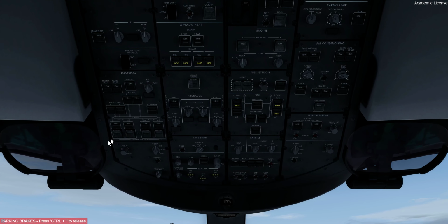All right, we're looking good. We're on our way to Dulles. I think there's one other aircraft on the ground. Other than that, I don't see anyone else coming in or departing, so we should be good in that regard. Man, this aircraft picks up taxi speed so fast.